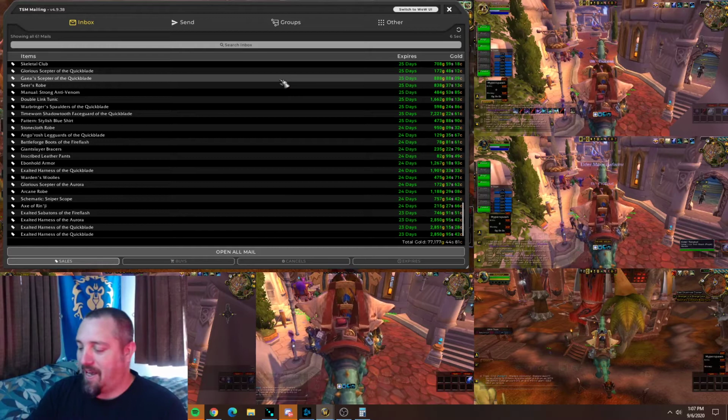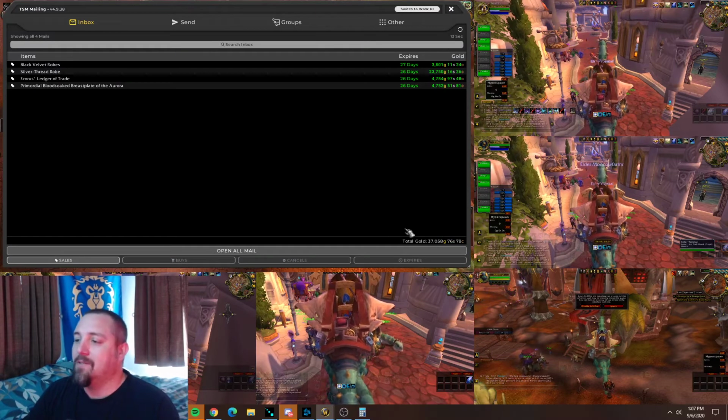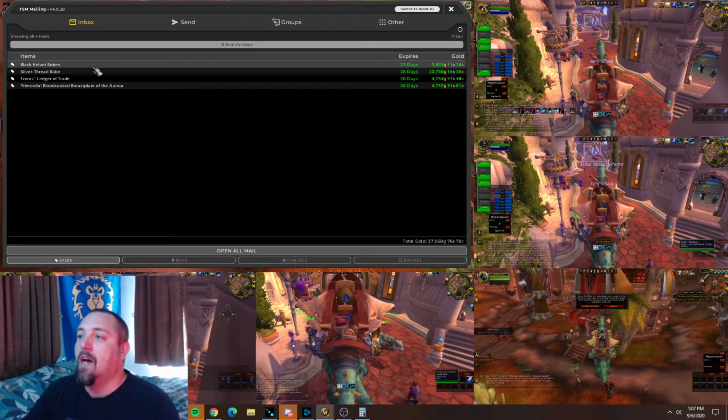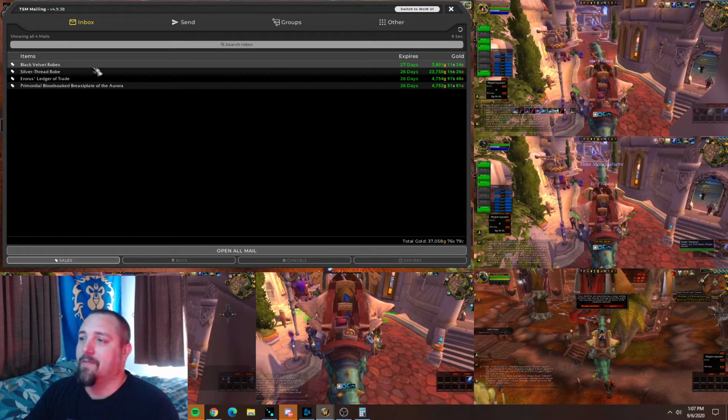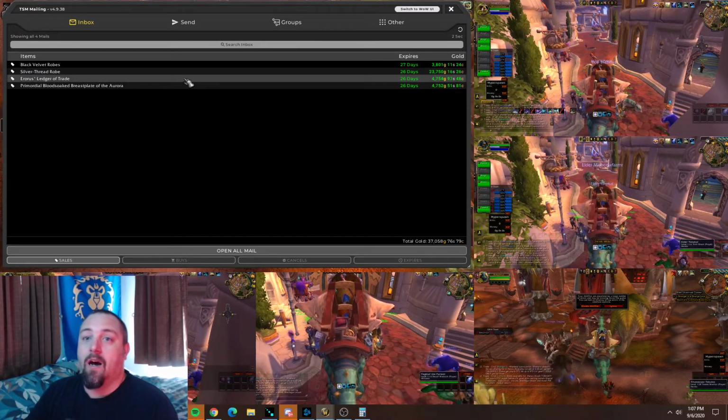Let's go ahead and take a look at the high value bank too. See how well they did. And we've got 4 items sold at only 37,000 gold. Let's see, Black Velvet Robes, not quite the value as the other realm, almost 4,000 gold. Silver Thread Robe though for 23,000, almost 24,000 gold.